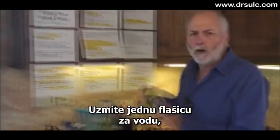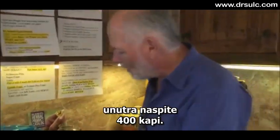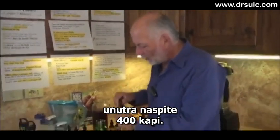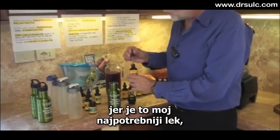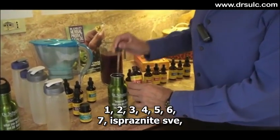You take one of your fancy Dr. Schultz sports bottles. I love these bottles. You put in your 12 dropperfuls. And we're going to use heart today, because this is my constitutional medicine that I take every day. That's 1. We can do this.